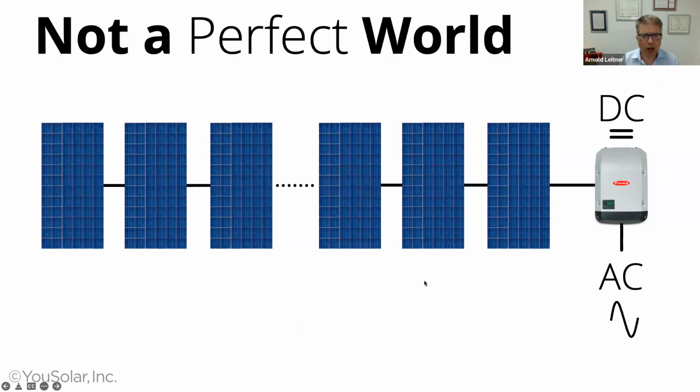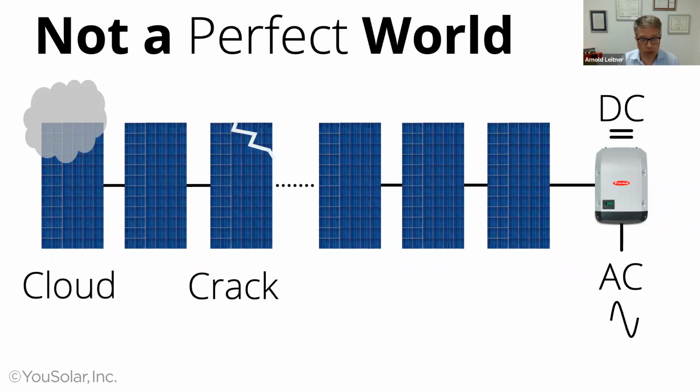So the problem is it's not a perfect world. You have what I just termed, to be clever, the 3 C's of the string array. You have clouds. You have cracks potentially in panels: thermal cracks, mechanical damage, people on the roof, branches falling on the roof during a storm. And you have crap, which is typically dust or rain rings, or in some environments bird poop. And that affects the panels, as you can intuitively imagine. So let's ask ourselves, what is the impact? Bear with me, or just believe me: the electric potential, the kind of charge difference that's built up in the cell, is not much affected by these.